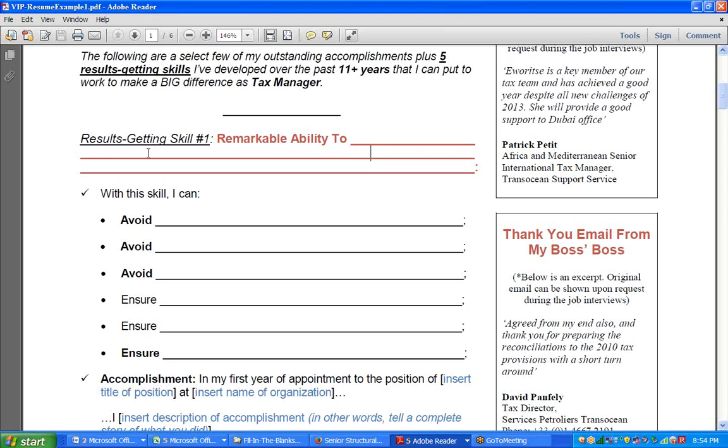So I say result getting skill number 1, remarkable ability to, you have to provide me the information that I will fill here. Then when I start writing, I can use this particular formula. It's one of my fascination formulas. So I say with this skill, I can, number 1, avoid X, avoid Y, avoid Z, ensure X, ensure Y, ensure Z. Anything that follows avoid is a problem. So you can use this skill to avoid a certain problem, and another problem, and another problem, or you can use it to ensure a certain result. Anything that follows ensure is a result. Ensure another result, or ensure another result.